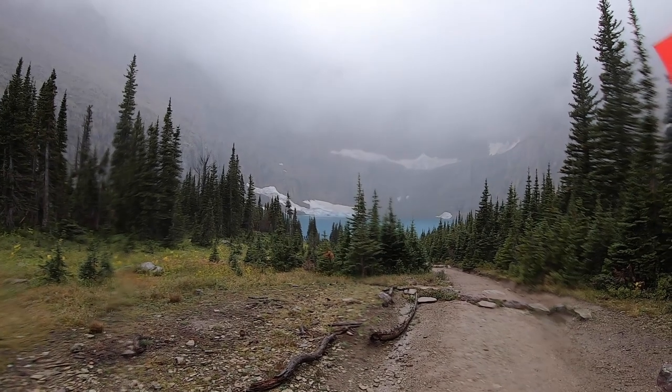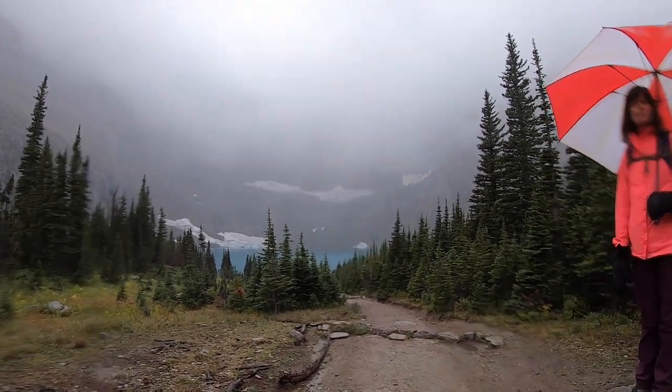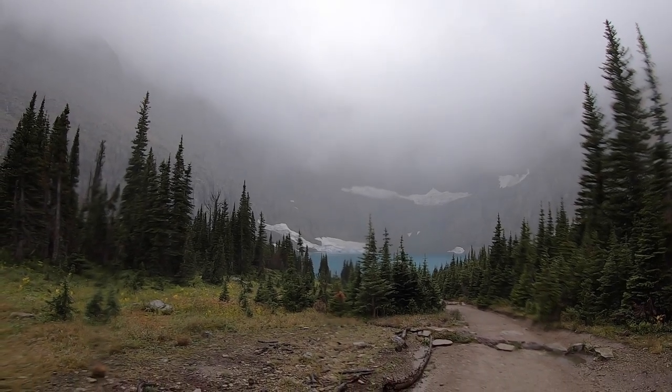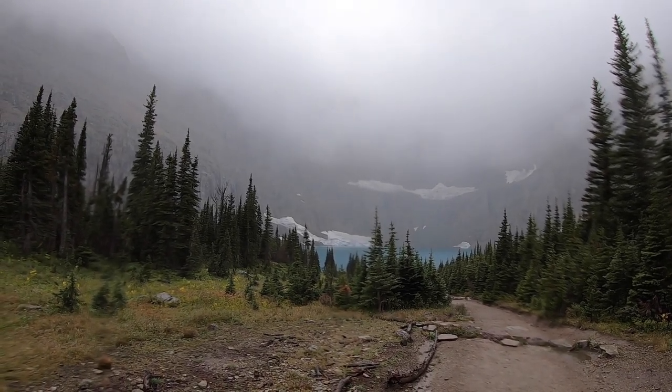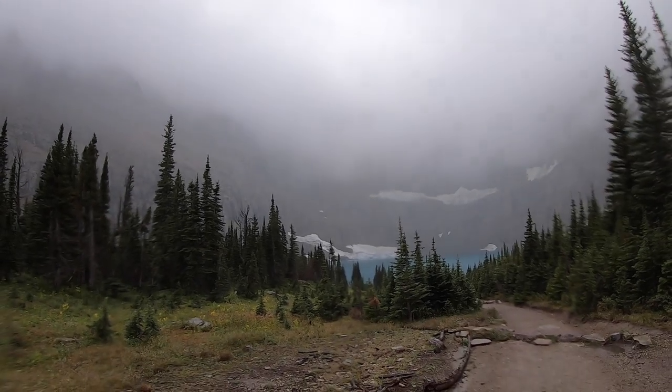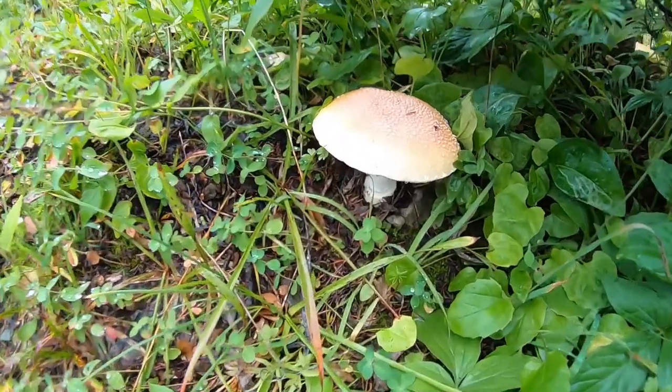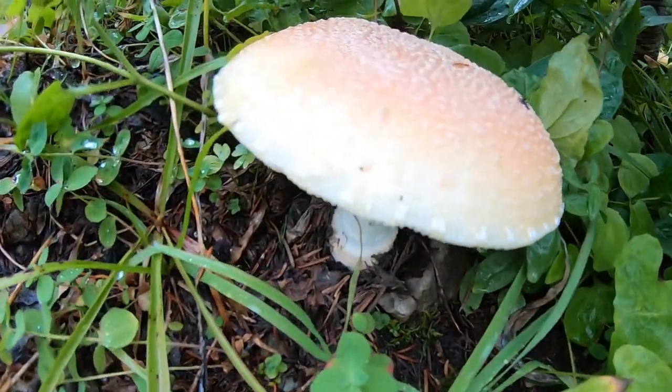It said if it's not too late in the summer, you can still see the icebergs out there on the lake, or if it's not a hot, hot summer. Oh, okay. Yeah. Did you guys make it up to Grinnell Overlook? No, we haven't.